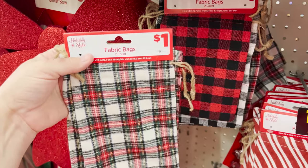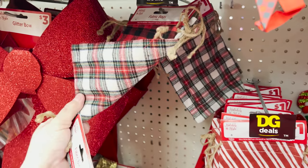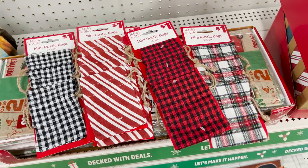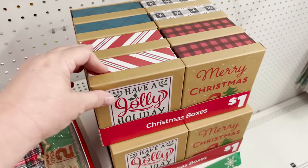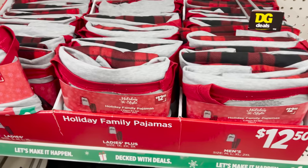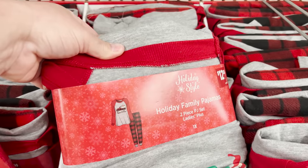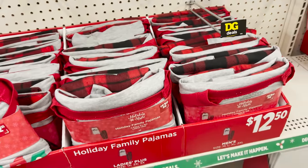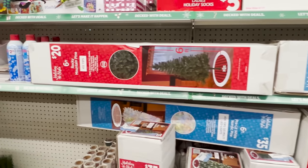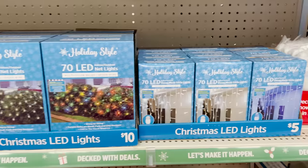Now, I love these as decor. I stuffed them and used them in different places in my home, but they are fabric gift bags, and you get 2 for just $1 in this size. They also have these smaller ones, 3 for $1, and they have a lot of different boxes for gift giving. So I'm telling you, I walked out here with some wrapping paper. They also have pajamas, something for everyone on Christmas morning. Those are $12.50. They have trees. Now they didn't have any set up for me to show you, but they do have a few, as well as Christmas lights for indoor and outdoor use.